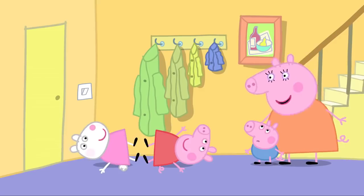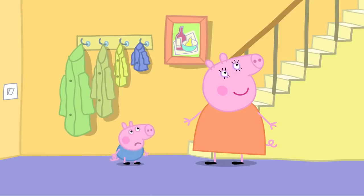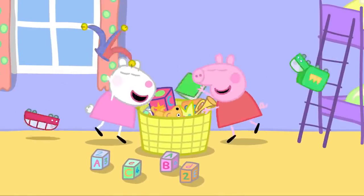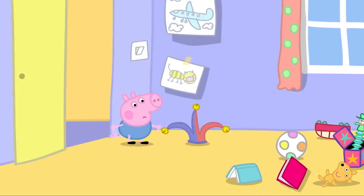Peppa, why don't you and Suzy go and play in your bedroom? Yes, Mummy. George wants to play too. Peppa and Suzy love playing in Peppa's bedroom. So does George.